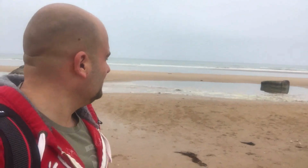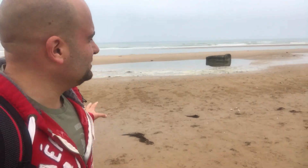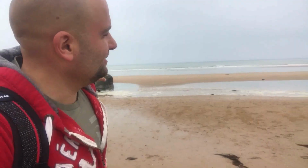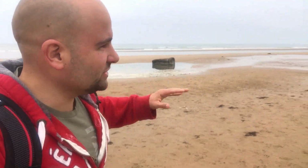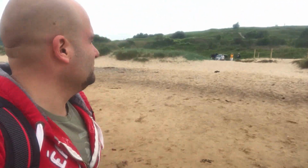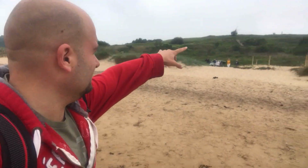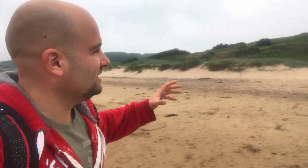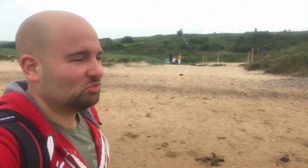Here on Omaha Beach, quite impressive. Imagining 6,500 ships out there, spread out, coming to land, charging this beach. There were, I think, 13 bunkers up along the coast. You can see remains of 2 of them here. And yeah, to just charge this beach and make your way through a hail of gunfire, bullets blazing by.